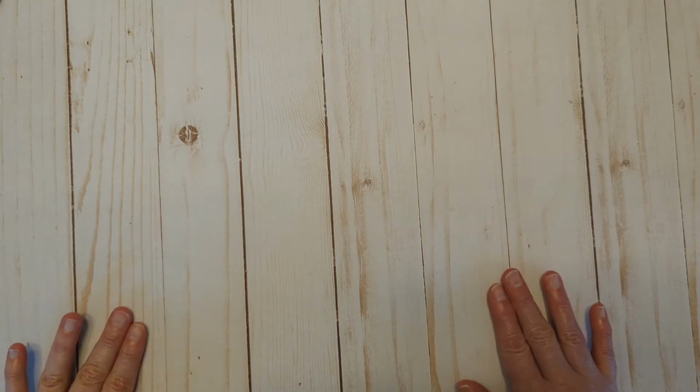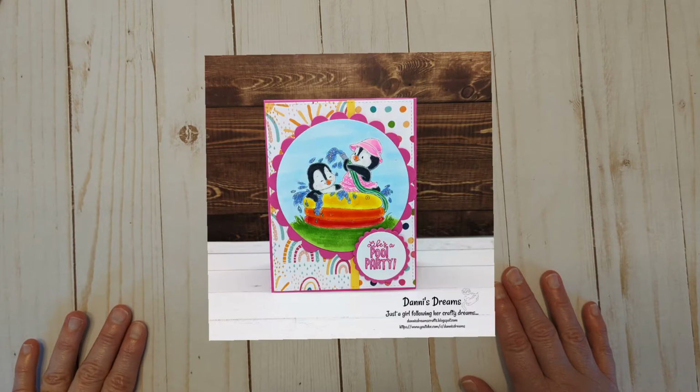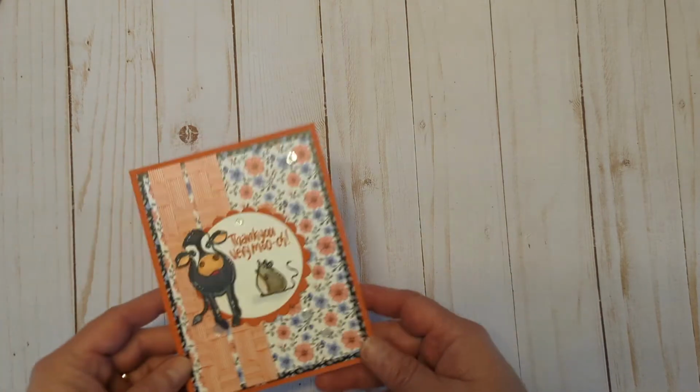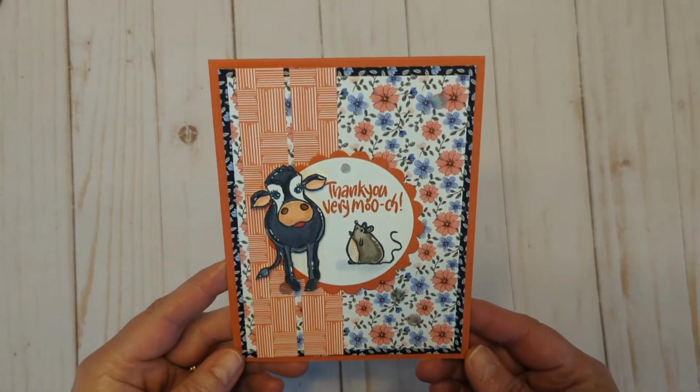Next up, I did have a fun summer card with some penguins from Whimsy Stamps. It has also already been in the mail, so there will be a picture of it at the end of this video as well.